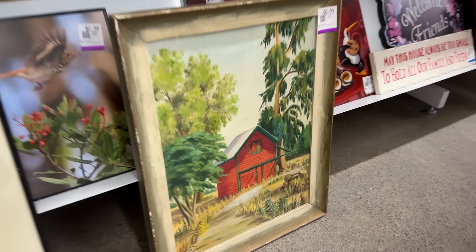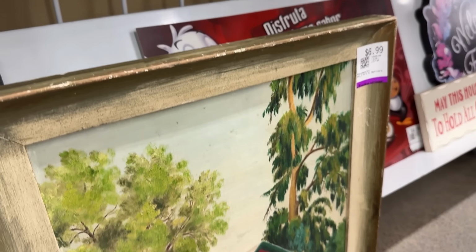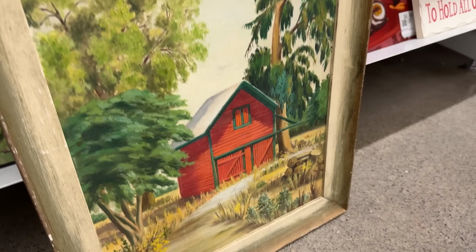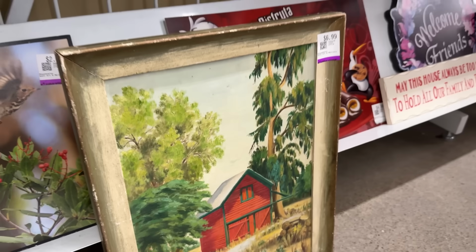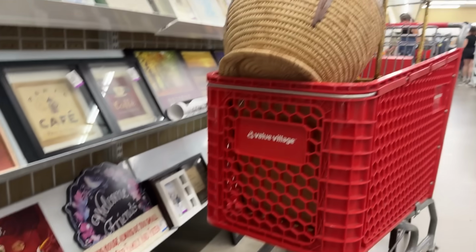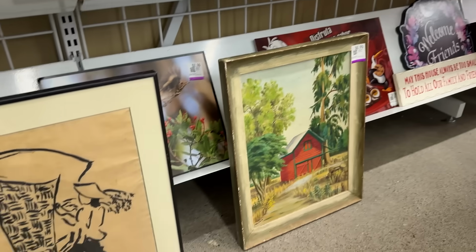And then this barn picture, and look at the frame on it. I love that. The red is so good. And that is also artist signed in the corner for $6.99. So I am filling the cart, guys. I am filling the cart.